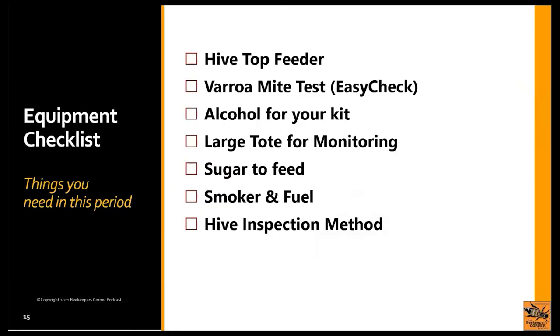To be more specific about the stuff we need, we'll need a hive top feeder. We need one of those easy check. When we get there, we would like you to have some rubbing alcohol so that we can do the test. We want you to have a Rubbermaid tote, one that's, you'll see why in a second, probably like 10 by 20.